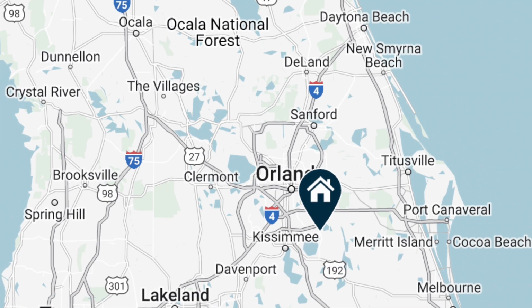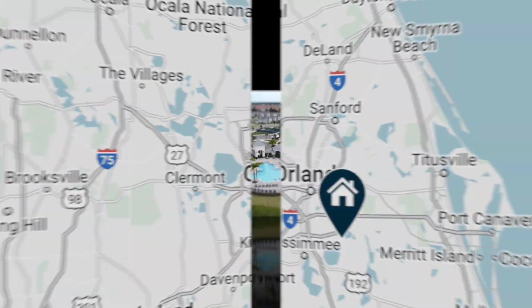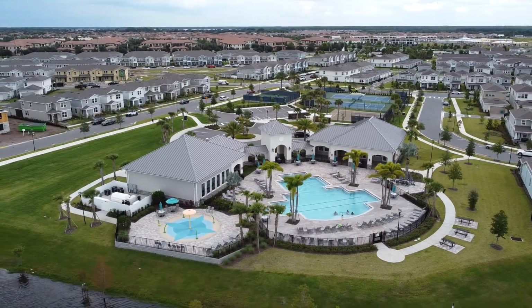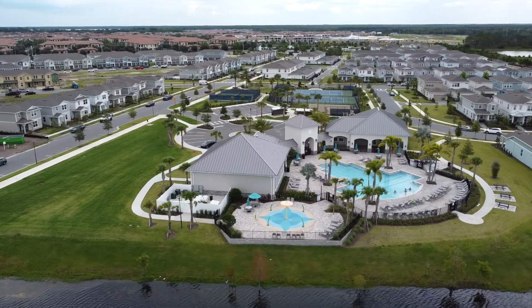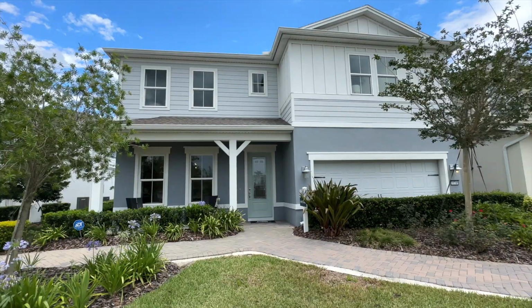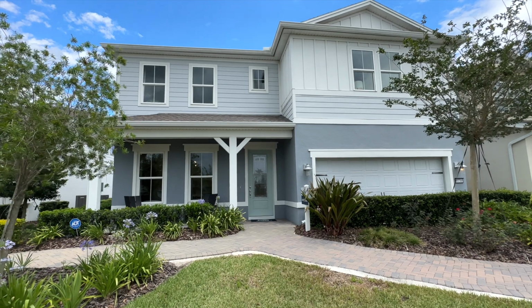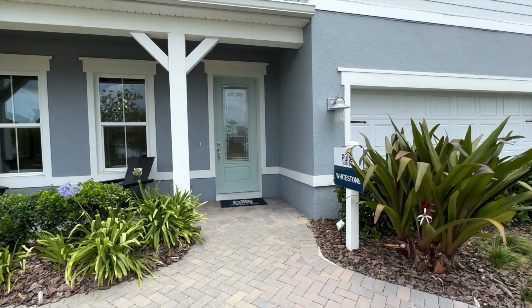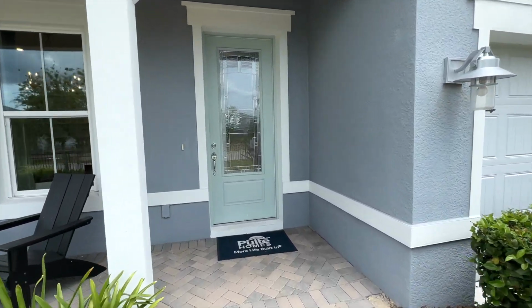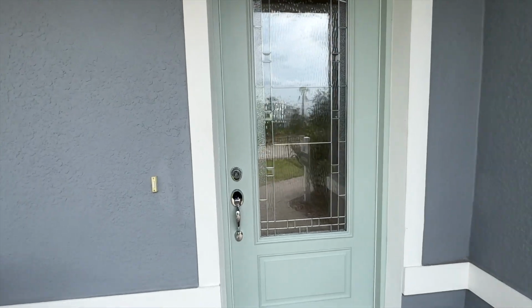Today we're out in the southeast corner of Orlando in the Isles of Lake Nona by Pulte Homes. This is a gated community and we're going to look at the Whitestone floor plan. It is 2,894 square feet. It can be built with four or five bedrooms, 2.5 to 4 bathrooms. It has a flex room, a loft, and a two-car garage. Please take a look around.